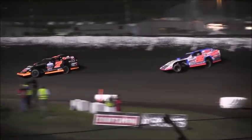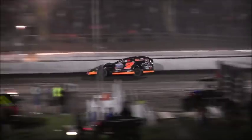So you get all the fast cars starting up top, or starting up front a lot. Well, what a big slider from Kyle Strickler. It's like Lodge going to turn him back.